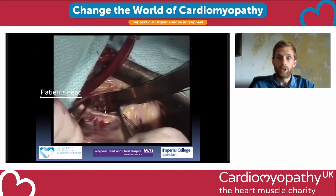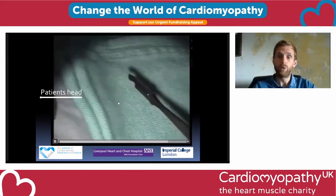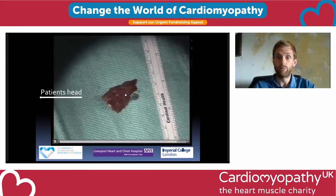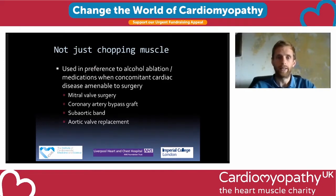But as the surgeon cuts down through this piece of thickened heart muscle, he or she can then remove it, and you see this piece of heart muscle removed from the heart. And that has then got rid of that piece of thickened heart muscle and opened up the outflow tract. Okay, those people can look back again now. Now, myectomy is excellent. It's really very effective, especially done in experienced hands.